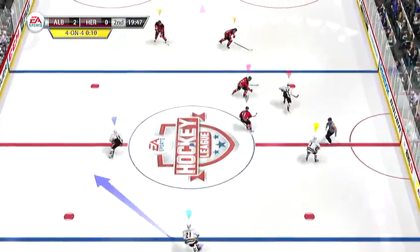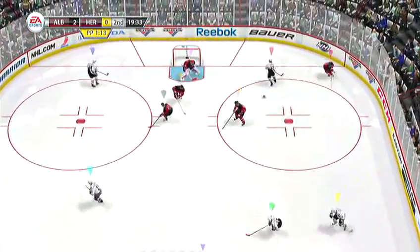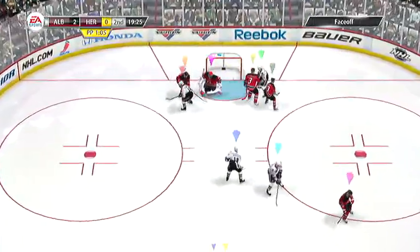Face-off for period number two. Checks him with a poke check. In the slot. Great chance. Oh, what a save. Great leg save. And another save. He's got it between the pads.